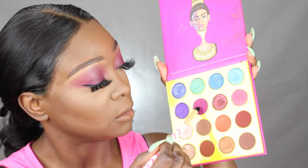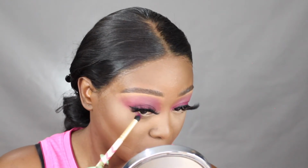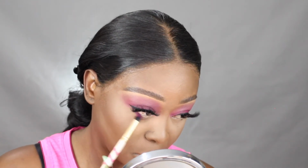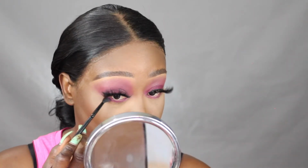Now I'm going to go back into that same palette, and I'm going to take a pencil brush, and I'm just going to go ahead and do the bottom of my lashes, the bottom of my eyes, I can't speak today. And then I'm going to tap it on, and then I'm going to take another smaller brush just to smoke it out a little bit more.